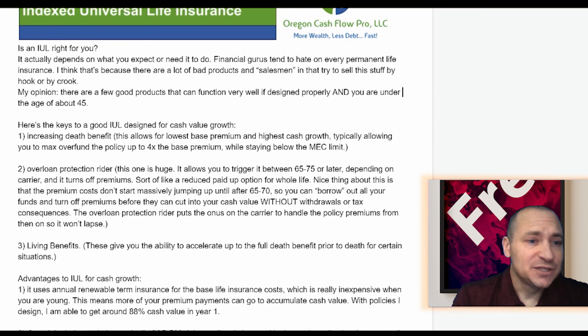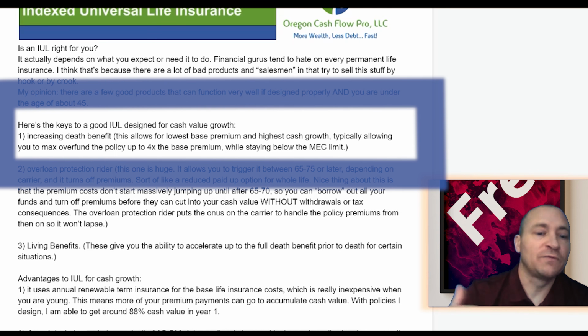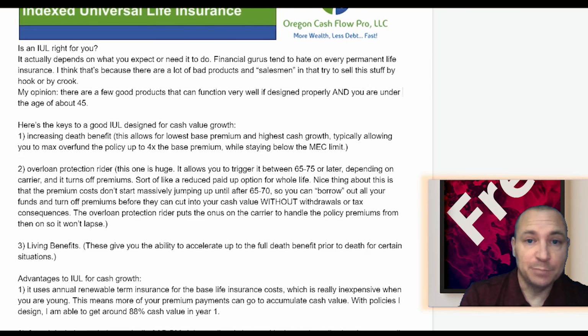So the key to a good IUL design for cash growth. Number one, you want to have an increasing death benefit. I'm going to show this to you more in part 2, where you'll get to see the different designs, but you essentially have a level death benefit or an increasing death benefit as an option. And when it comes to an optimal design for cash growth, you want to go with an increasing death benefit. This allows for a design that gives you the lowest base premium and the highest amount of cash growth, so that you can max overfund these policies by four times the base premium, and staying below that MEC limit.